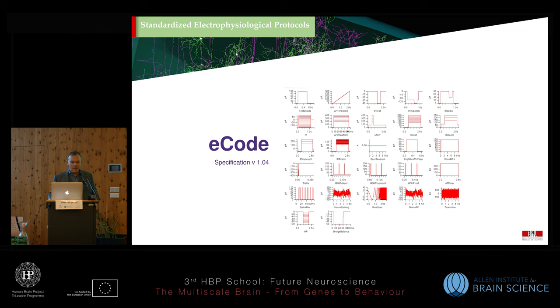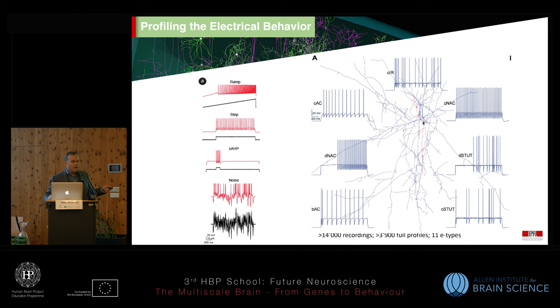Standardized protocols for stimulation. And we have this thing called E-code, a set of standardized electrical stimulation protocols for injecting current at the soma. And these are examples of the different shapes of them that are injected. And these were used to systematically profile the electrical behavior of the neurons within this microcircuit.